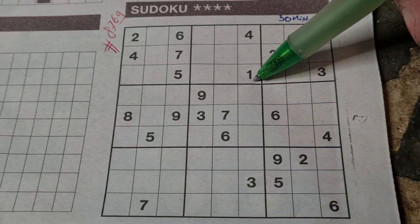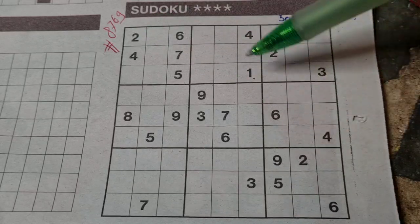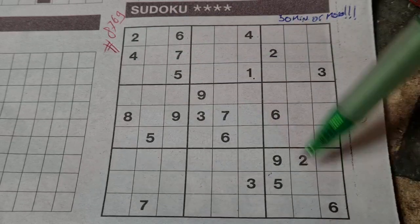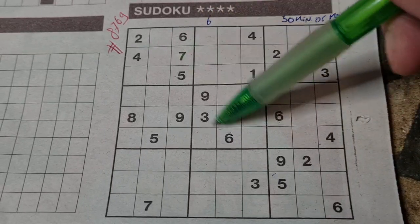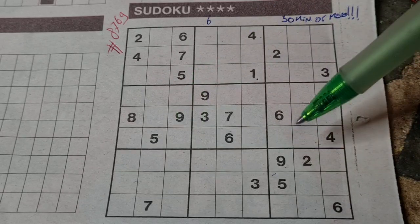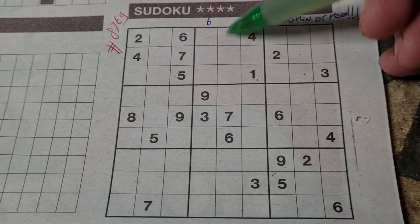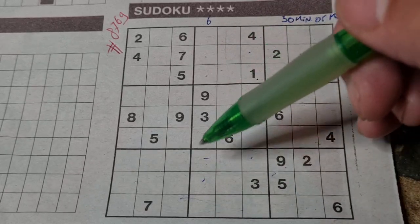We have only one one. We have two twos here. Three twos, two threes, three fours, three fives, four sixes, all right. How about the sevens? Three sevens, one eight, and three nines. So the sixes are a majority. Can I start with the six? That's the question. No. Cannot start with the six.